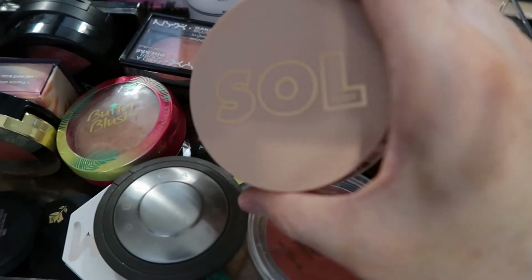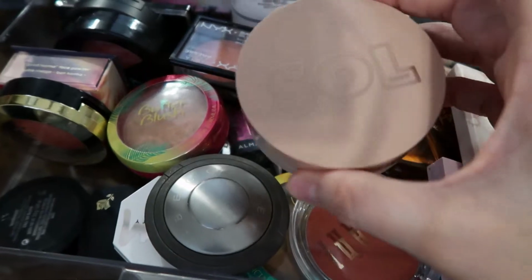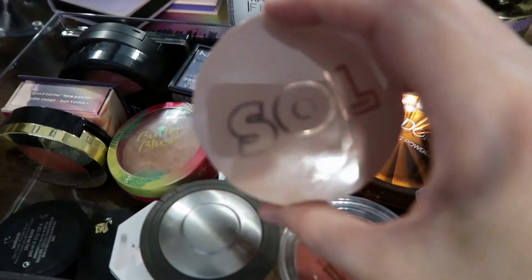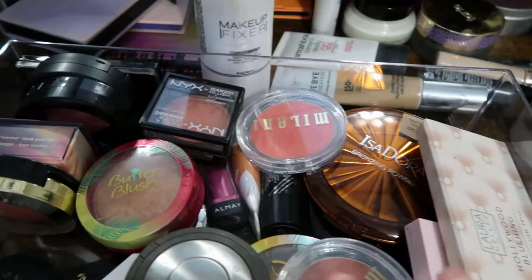This is in a project pan. This is new, and if I'm not going to try this out in summer, when am I going to try it out? So this is the Soul Body Bronzer. I'm going to leave that out.